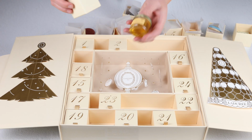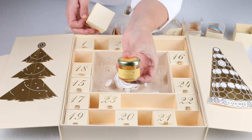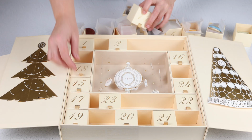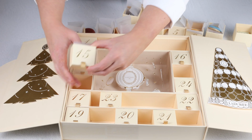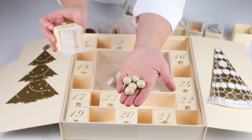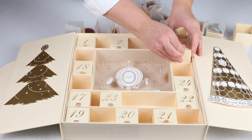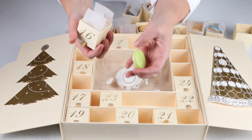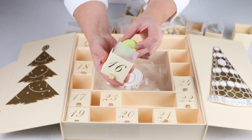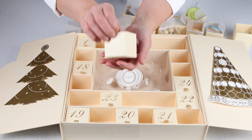14. Oh, this one is honey. This is number 14. Number 15. So excited, actually. Oh, look at this. It's some kind of candy or something. Number 16. It's just one cookie. I feel like this one is pistachio because it looks like green or lime maybe. 16. Number 17.